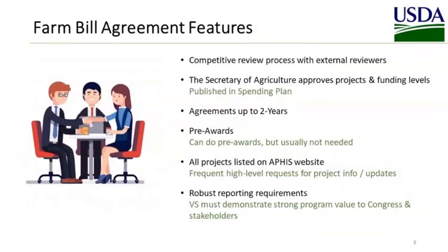As a result of all that listing on the internet, we do get a lot of requests for information about your projects. And when those requests come to us, we pull your quarterly reports to tell the media or others what's going on. So this is why we put a lot of emphasis on those performance reports.